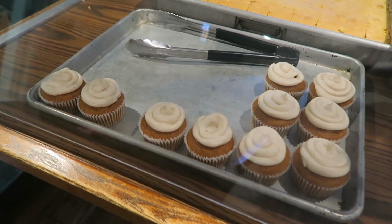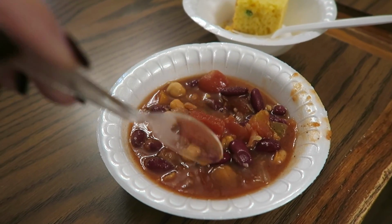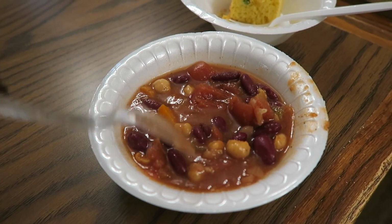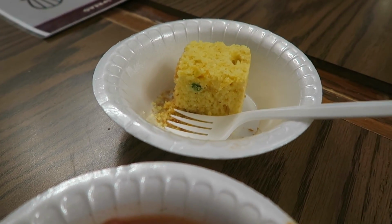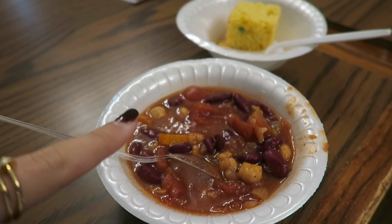These cupcakes look so good. Thank you so much. This is the current dinner situation at the house tonight. This chili looks so good. This is also the veggie one, but they have a meat option as well. And then this cornbread, so bomb. But yeah, that's dinner. As soon as I'm done eating this, I'm gonna get back to studying.